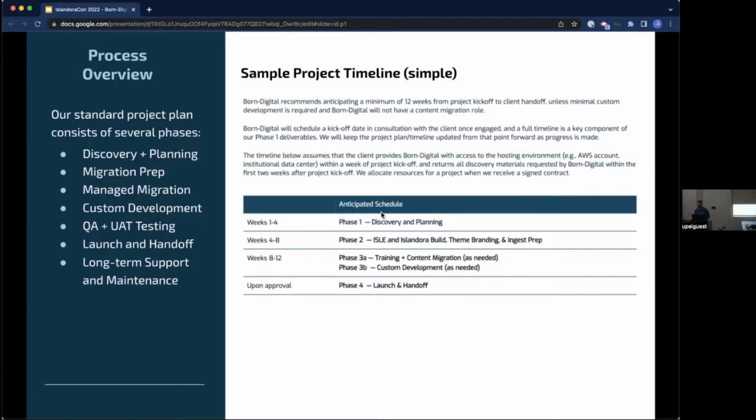and start doing test ingests. But by the end of the second month, in most cases, we're ready to do real ingests, unless there's more complexity than we normally see in one of our standard projects.